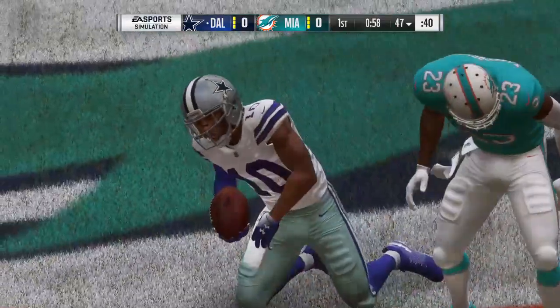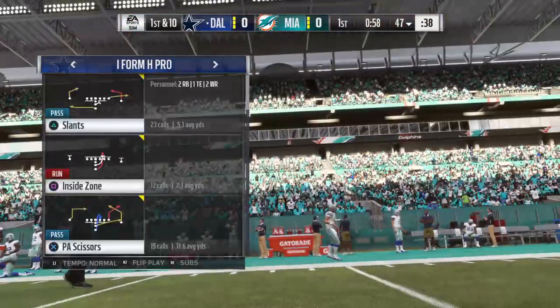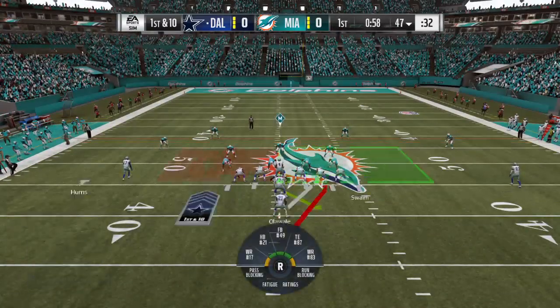It's a 4-yard return following a punt of 49. And this offense will take over right at the midfield stripe with a 1st and 10. Good starting position for the Cowboys here as they come up 1st and 10.